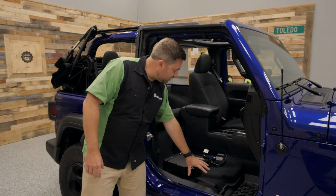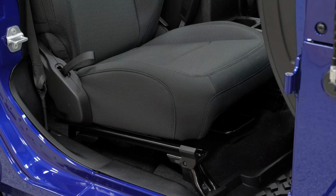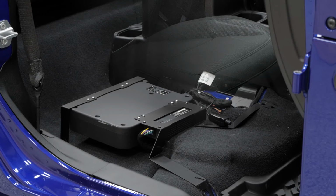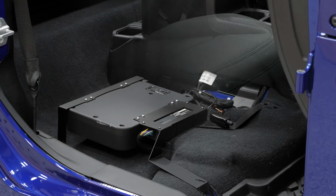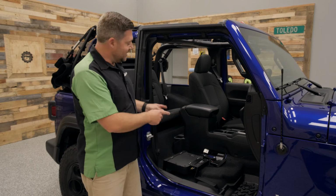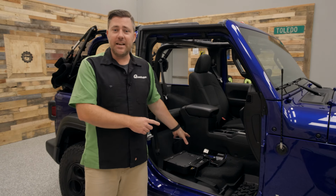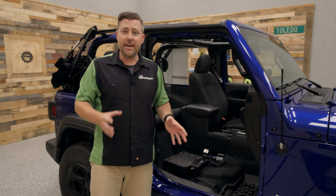Of course, we see everything installs very neatly and compact here underneath of our passenger side seat, thanks to this great bracket here that installs under that seat, and that means we're not losing any valuable cargo space inside of our two-door Wrangler. Now, installation of this kit is very easy. As mentioned, it is a totally plug-and-play installation.